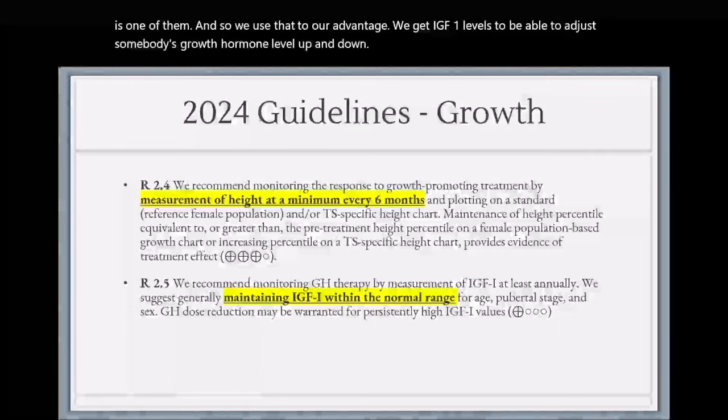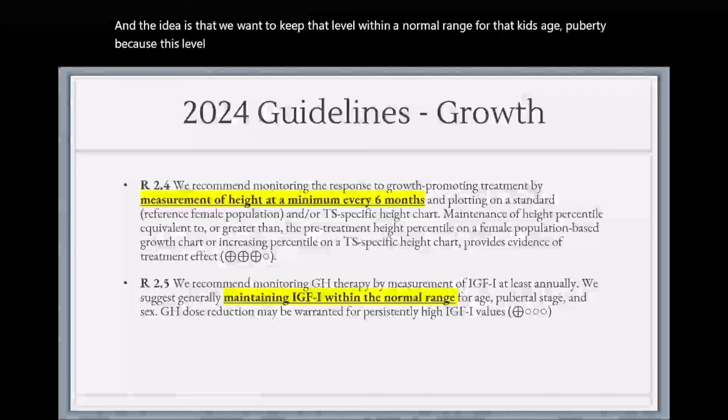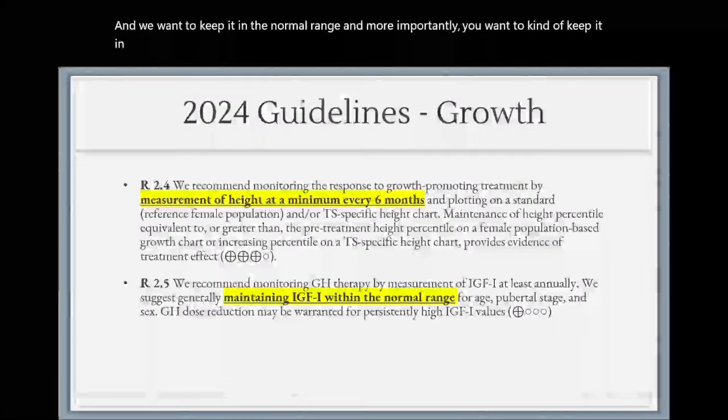And the idea is that we want to keep that level within a normal range for that kid's age and puberty, because this level changes depending on how old you are and whether you're in puberty, and we want to keep it in the normal range. And more importantly, you want to keep it in the upper end of normal.